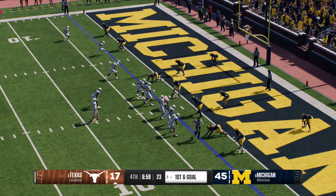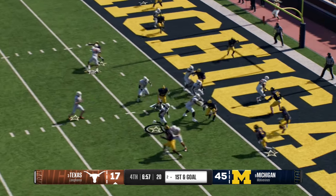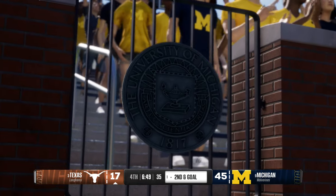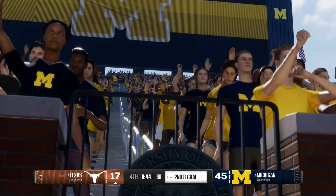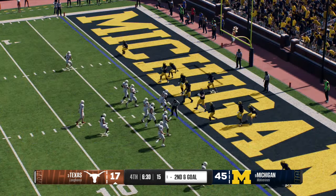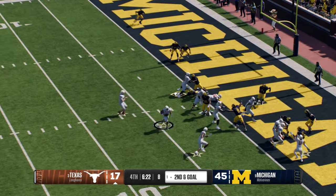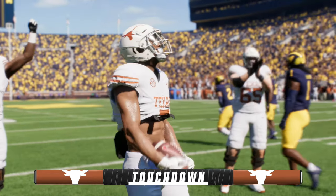Longhorns looking to punch it in here. It's first and goal. First and goal, they'll try to run it in. Couldn't quite get in, but they're knocking on the door at the one. It's a second and goal play for the offense. They flip it to him on the jet sweep. And he scores. Touchdown, Longhorns.